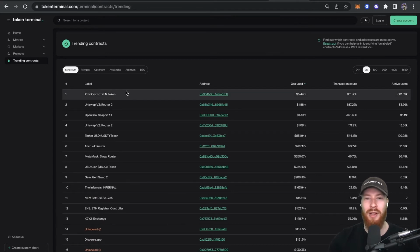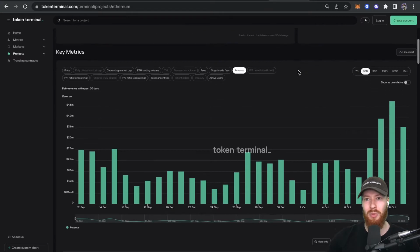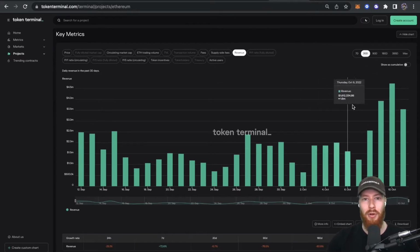Now, looking at this table with the time frame of the past 7 days, we can see that the number one trending contract on Ethereum at the moment is XEN, a token that you can mint for free by only paying the Ethereum transaction fee. The contract has used over $5 million worth of gas over the past week, so a lot of ETH has been burned.